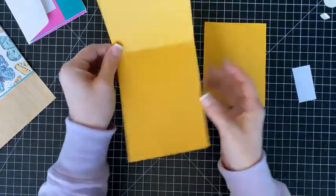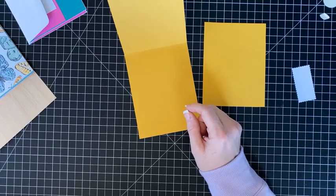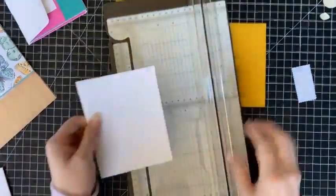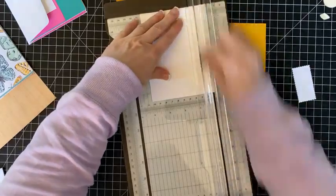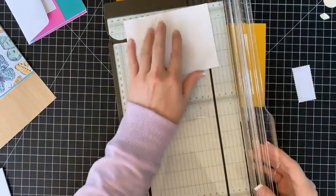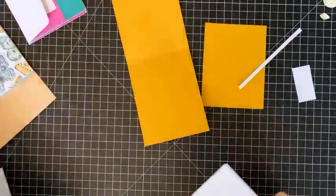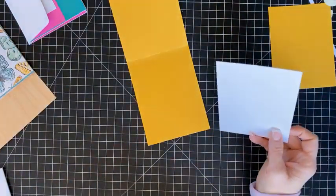Okay, so for the very first one, we have our yellow, this is Bumblebee cardstock, and it's actually the card base. So if you want a piece of white cardstock inside, you're going to want to cut that. Yellow is pretty easy to write on, but I know sometimes it makes it look finished to add that piece of white. So we'll just cut this. I cut mine at 4 inches by 5 1/4. I need adhesive.